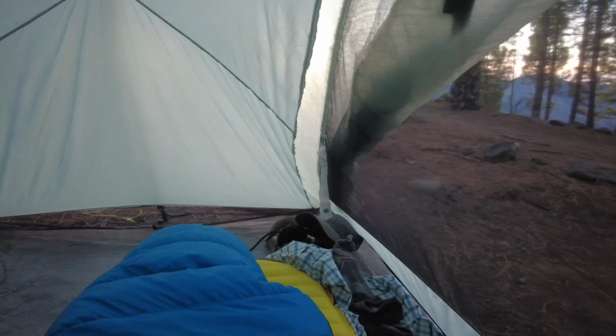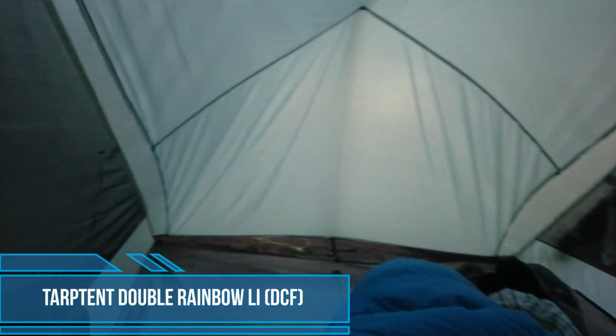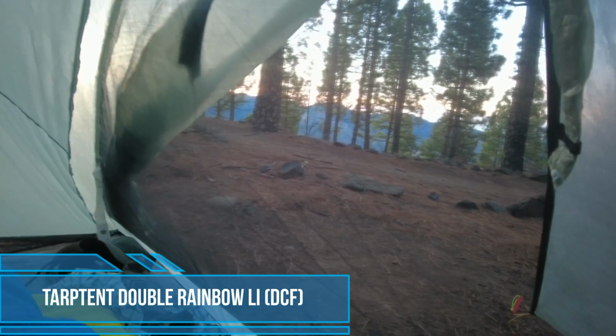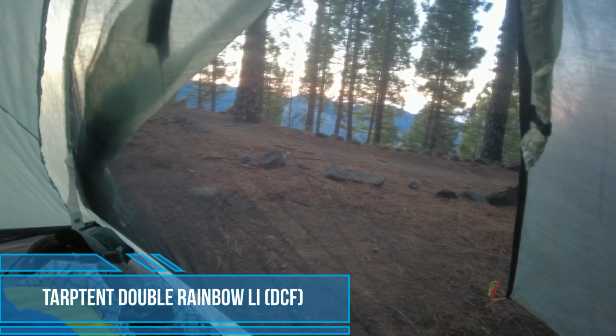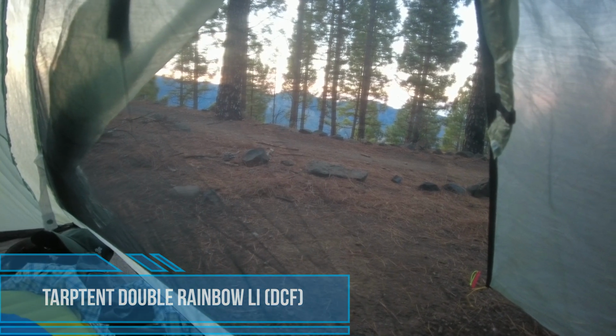Good morning. It's day 2. You can see my lovely tidy tent. Slept all night with the outer door open on the tent. It was just so still and so quiet last night. It was absolutely beautiful.